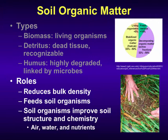And soil organic matter plays some important roles in the soil. It reduces the bulk density of the soil. What the bulk density is, we take a given unit of soil, like a cubic foot of soil, and we weigh it, and that's what we call the bulk density. When we add organic matter to that soil, the bulk density decreases. It's kind of like giving that soil a little bit of spongy material.